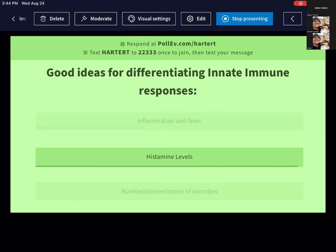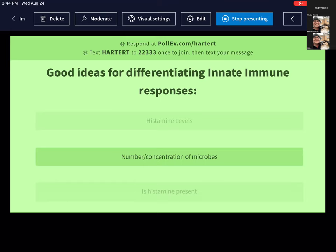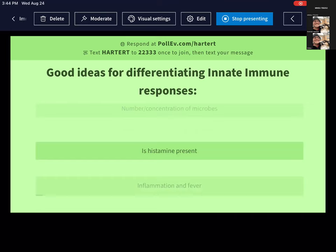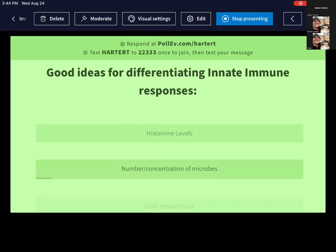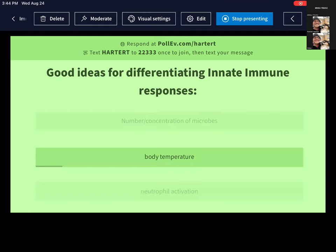Maybe a microbial thing. Don't all say histamine. Yeah, is there inflammation? Is there fever? That would tell you two different things. Stop saying yes to me. Oh, that's a recycle. It's okay. It's nothing like it in 211. The last time we did this, it was like, yeah, my temp can tell you something too.